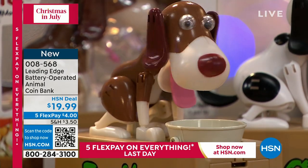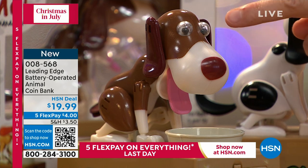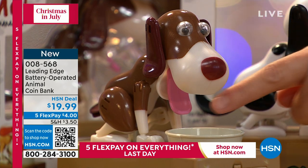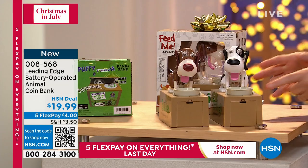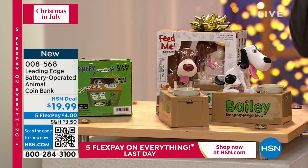And you see how his tail's wagging, his legs and his feet. And look at the big eyes, the eyes that are rolling around. And of course, that big flappy tongue there. The black and white one is exactly the same, except he is, of course, black and white.